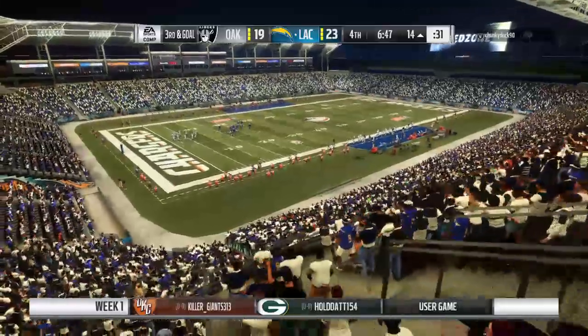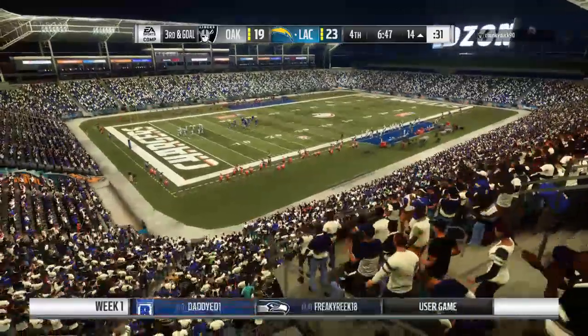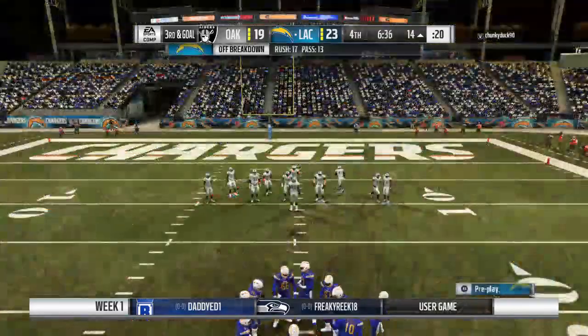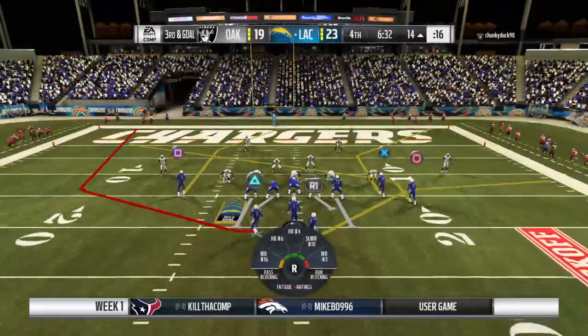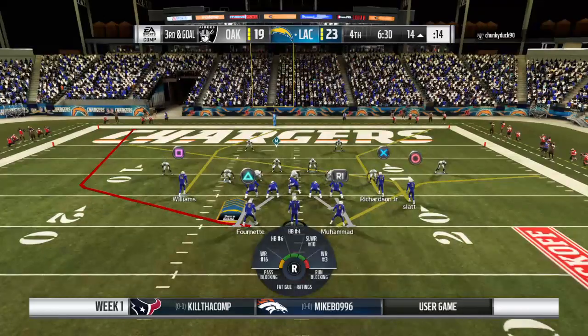A great read, and they get to the backfield and make the play. And that was a big chunk of yardage lost. This has been a long drive. You got to figure a field goal would be a letdown. Can they convert now on 3rd and goal?